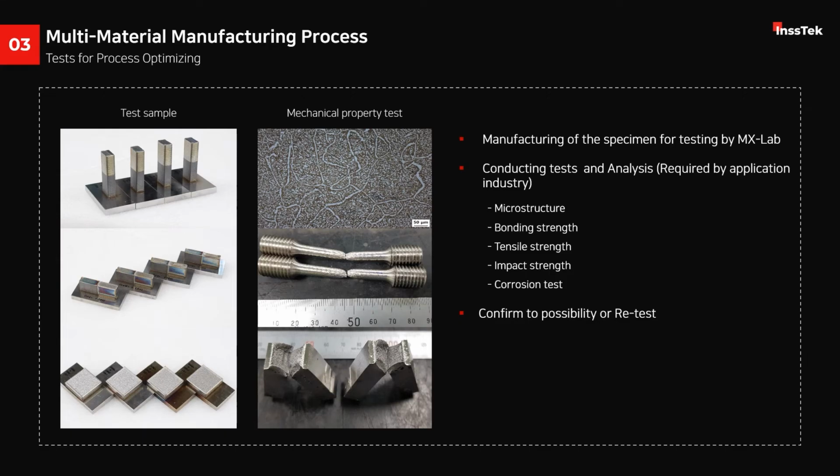After basic material research and material selection, the next step is process optimization. The quality of the output can be guaranteed only when it is proceeded with stable process parameters. Particularly, in the case of multi-materials, various verification procedures are required because the mechanical properties of the mixed part and the individual materials can be different from each other. Therefore, it is recommended to make various specimens and evaluate them.